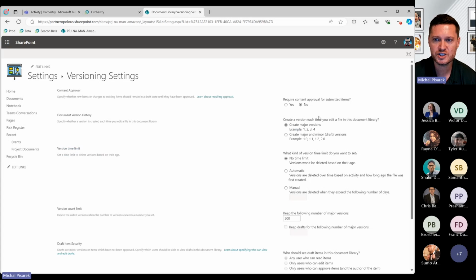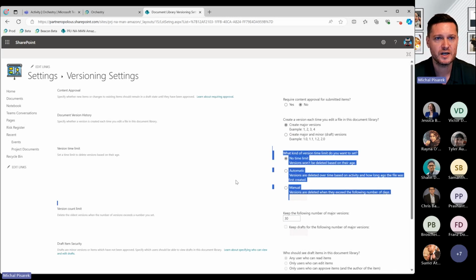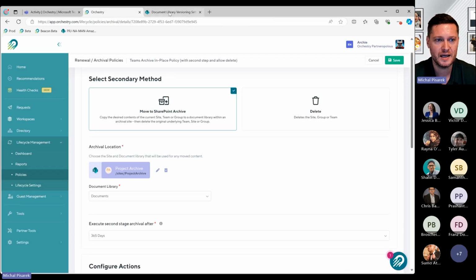Again, from a version history perspective, remember by default, 500 versions of content is going to be stored. That's a lot of versions, right? I don't think people need 500 versions. Maybe you do, but that's going to be your default. Well, in Orchestry, if I set up a template, I can change this. I can change this maybe to 100 or to 30 or to other things. Again, we can help you do all of that as well.